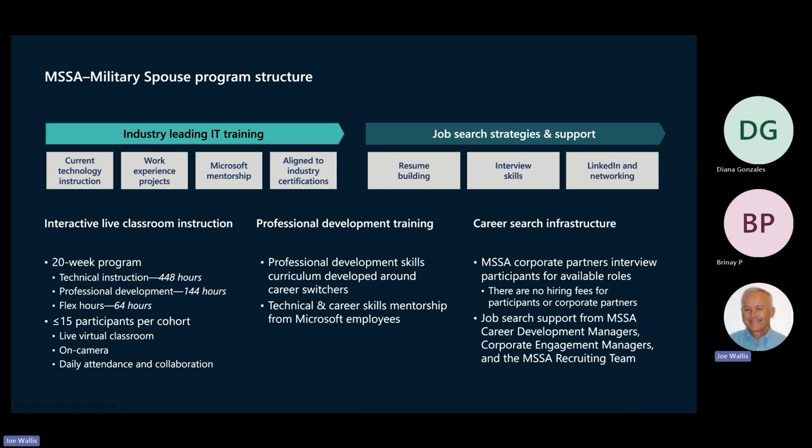The professional development training is delivered by your Microsoft Career Development Manager, that's the person who works with you day to day from Microsoft and manages each cohort. Those development skills are developed around career switchers, individuals looking to get into an IT career, and then technical career skills mentorship from the Microsoft employee mentors who I spoke to as well, and then career search infrastructure.